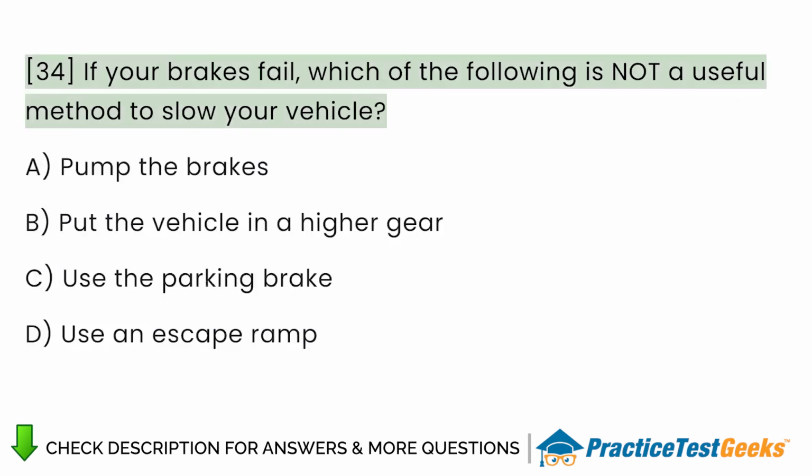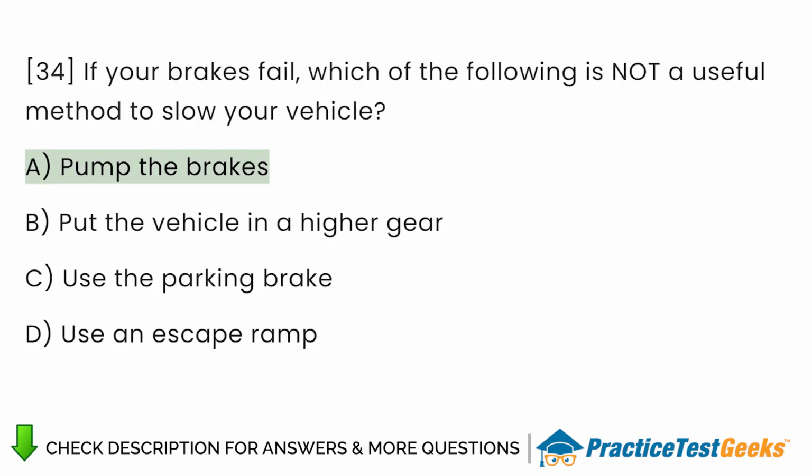If your brakes fail, which of the following is not a useful method to slow your vehicle? A. Pump the brakes. B. Put the vehicle in a higher gear. C. Use the parking brake. D. Use an escape ramp.